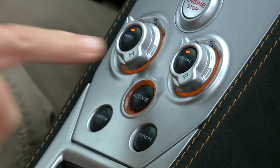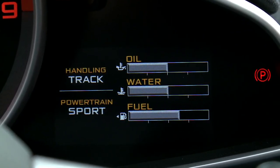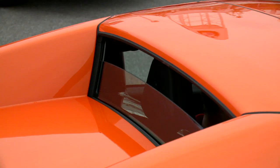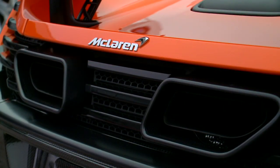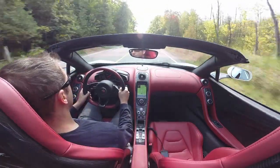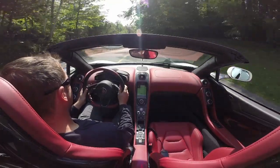The magic is in the buttons. For normal, everyday driving, you throw it into the default mode by deselecting the active button. There's a button to open the little glass window between the seats to accentuate the sound of the engine. For your favorite handling roads, put it into normal or sport mode, depending on how smooth or bumpy they are, and mix and match to your liking.